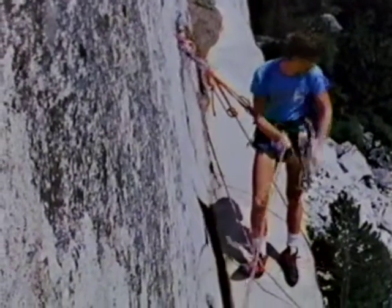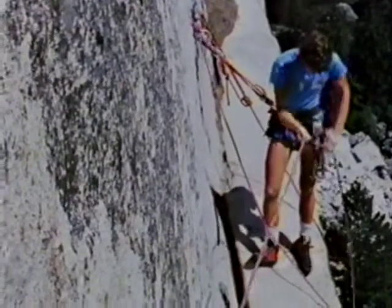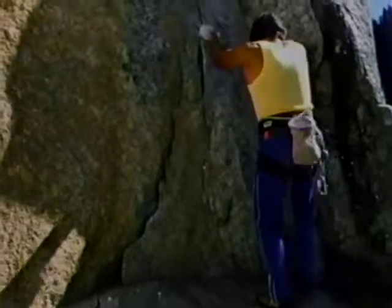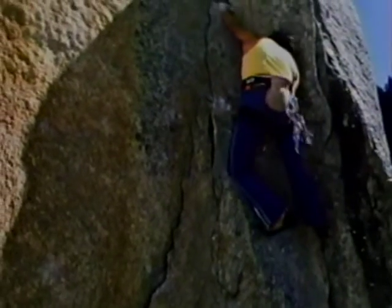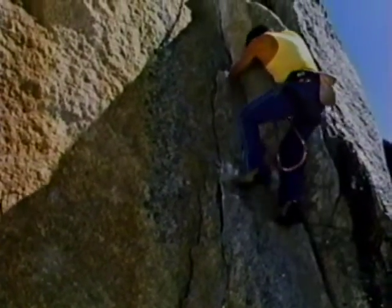A thin ledge leads to the bolt belay on Nabisco Wall. As soon as Johnny's anchored on the belay, Herman can follow. Beverly's Tower is mostly a steep dihedral rated 5.10.